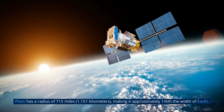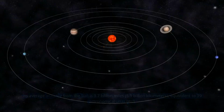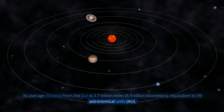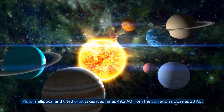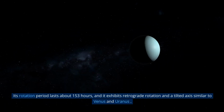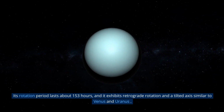Pluto has a radius of 715 miles, that is about 1151 kilometers, making it approximately 1/6 the width of Earth. Its average distance from the Sun is 3.7 billion miles, that is about 5.9 billion kilometers, equivalent to 39 astronomical units. Pluto's elliptical and tilted orbit takes it as far as 49.3 astronomical units from the Sun and as close as 30 astronomical units. Its rotation period lasts about 153 hours, and it exhibits retrograde rotation and a tilted axis similar to Venus and Uranus.